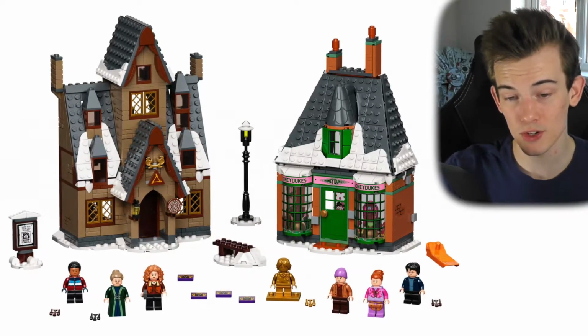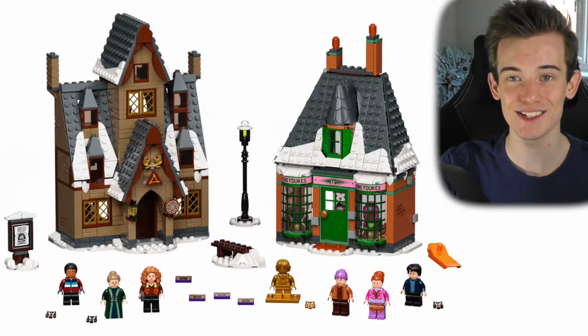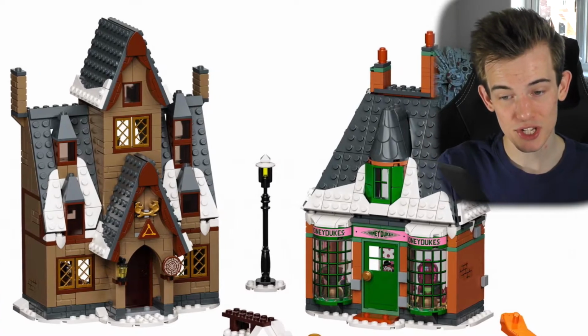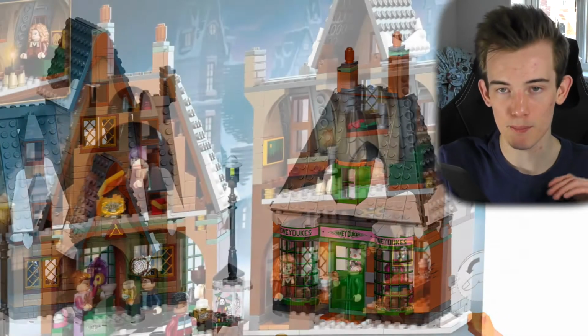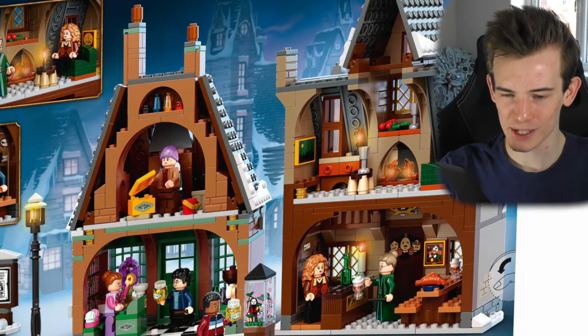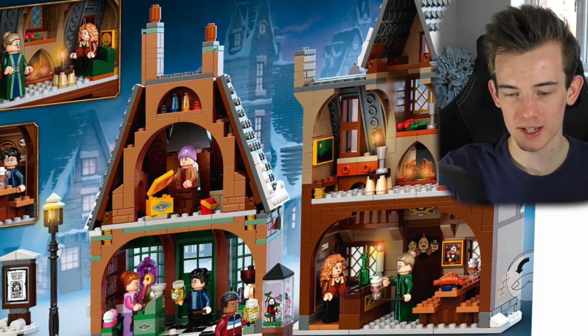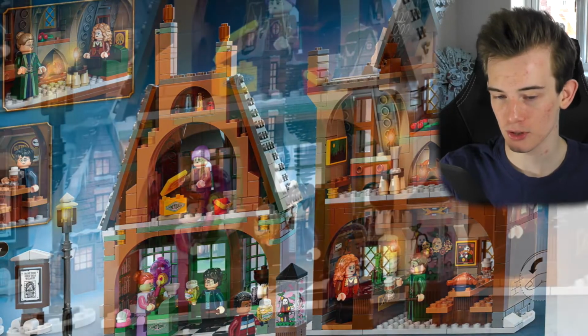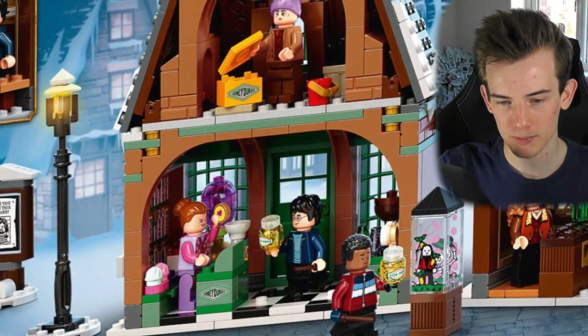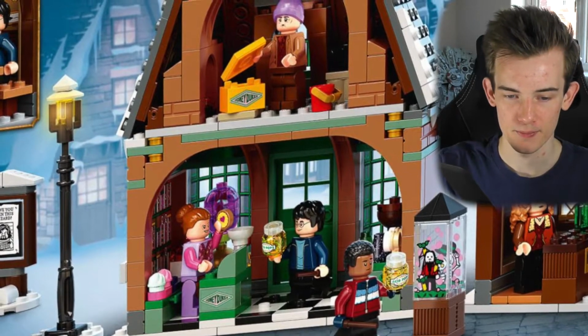So this has a very nice selection of minifigures, and this is a really nice build. Anyway, the builds are detailed on the exterior as well as the interior. There's a bunch of different rooms there. Again, I'm not 100% sure exactly what's going on, but it looks like Harry and Dean Thomas, I think, are getting butterbeers, which is a nice, cool, what looks like printed piece.